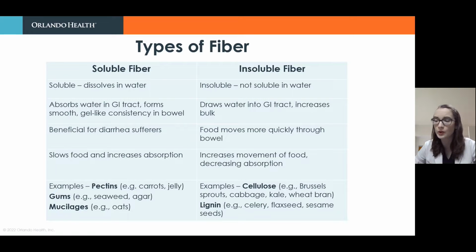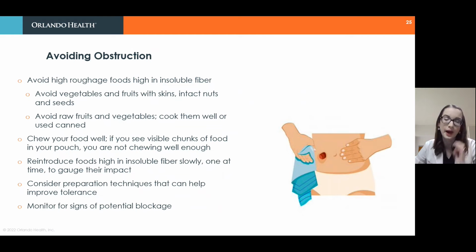Examples of these food items are going to be things like dried fruits, intact nuts and seeds, high roughage foods that are very crunchy, so like iceberg and romaine lettuce, corn kernels and popcorn, the skins of raw fruits and vegetables. These are the types of fibers that we generally counsel patients to avoid during times of active inflammatory bowel disease, immediately after surgeries, and then patients at an increased risk for obstructions following ostomy surgery. So let's chat about that.